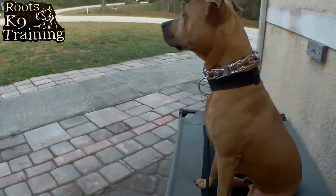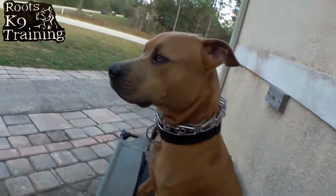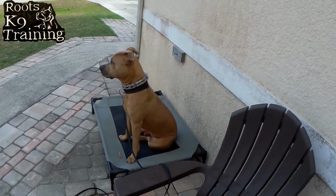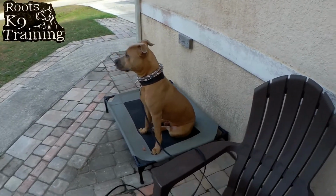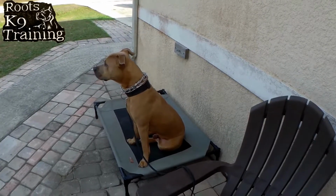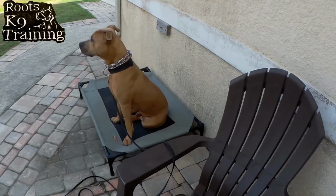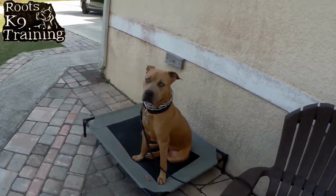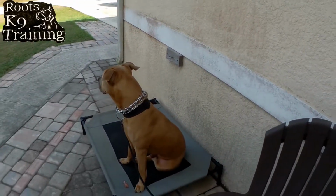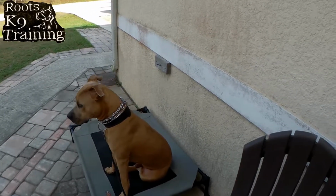Now look at the dog right now. If you look at him, you can see that he's, let me back up here. If you see his body, he's sitting, but the only reason he's staying there is because I've taught him place, like, hey, don't leave that bed. Now if you look at his body, he's actually pretty tense. Just because he's sitting doesn't mean he's relaxed. What I'm really looking at, when you look at a dog's body, you're looking at eyes, ears, tail, sitting, standing.